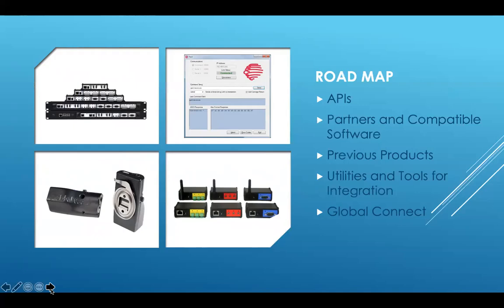Garrett? Thanks, Rusty. And thank you, everyone that's joined us here today. So what I'm going to do is start out here. I'm going to go over the APIs, which is basically how you would talk with our device. I'm going to touch on some of the software that you can use our device with. And I'll briefly go over our previous products. The primary focus of this is the Global Connect, but I'll do a little review for some and a little intro for others if you haven't seen the previous products. And then I'll go over some of the tools we have for installers and integrators to be able to use for our devices. And then I'll get into the Global Connect and we'll go over exactly what we have new there to offer you guys.